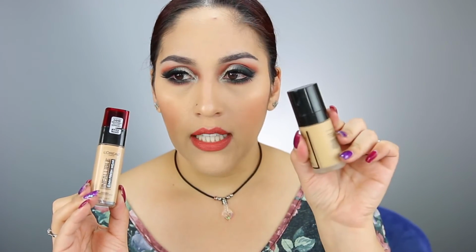If you want something with a little higher coverage, I believe it's not available at the drugstore yet, but you can find this at Ulta, online for sure. I'm not sure about in store. This one is by L'Oreal. This is the L'Oreal Infallible 24-Hour Fresh Wear Foundation. This one's in the shade Golden Beige, and this one's in the shade 40W.